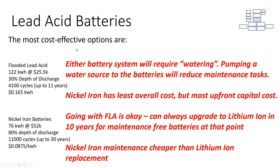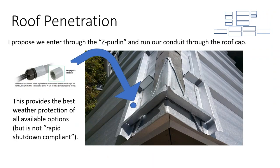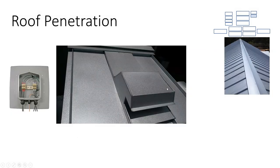Okay, kind of moving along. I'm not going to talk about the solar racking because this is a battery class, although I think one cool thing that we did on this project is it was a standing seam metal rooftop, and we drilled out the Z-purlin and went into the Z-purlin and then went into the roof cap from the top. And so that's how we did our internal conduit run, and it worked out real, real slick.